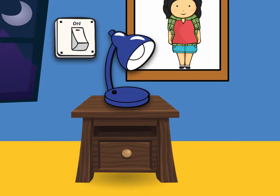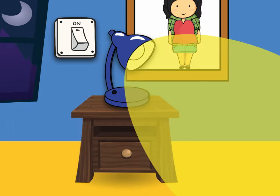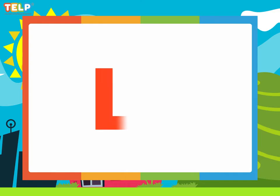And at night, you can turn on your lamp. Lamp. Now you know a lot of words that have the letter L. Can you say the sound again? L.